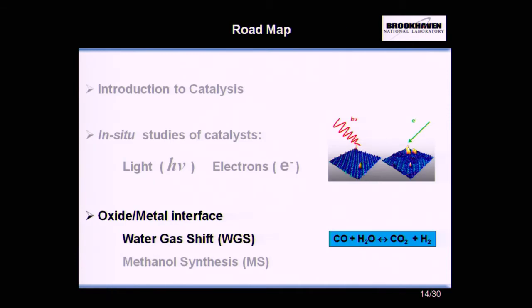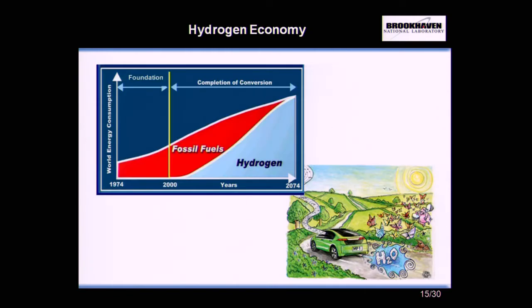Now that we have seen how we can use these in situ techniques to look at catalytic reactions in situ, I'm going to show the case study of our research on the water gas shift reaction for the production of hydrogen. Now, hydrogen was proposed in the mid-70s as one possibility to replace our economy based on fossil fuels. We have made tremendous advances in this field, but still we are far away from this ideal world where we only use hydrogen.